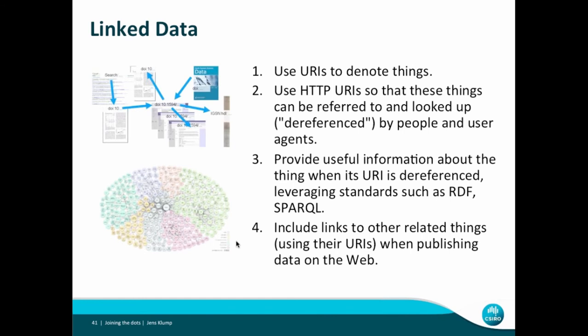And then there's linked data, which has been around as a buzzword for some time. And Tim Berners-Lee formulated these four principles of how he thinks linked data should work: that you use universal resource identifiers to denote things. You use HTTP URIs, so these things can be referred to and looked up, or as he called it, dereferenced by people and by machines. And then you provide useful information about things using standards like RDF, Resource Description Framework, or SPARQL, which is a query language. And then you include these links and other related things when you publish data on the web. So this is basically what I showed in this earlier illustration, starting to look for papers and then going on to find data and other publications, etc.